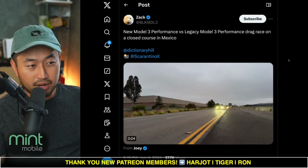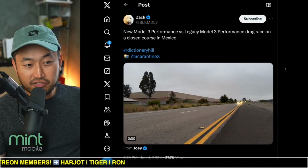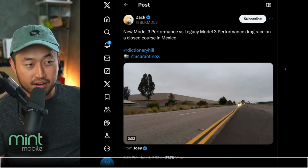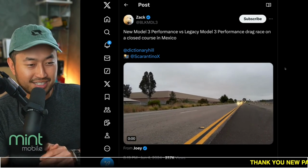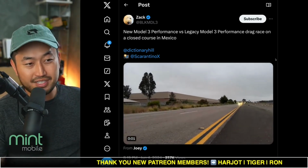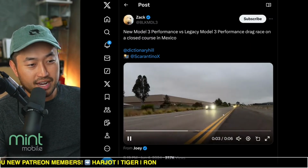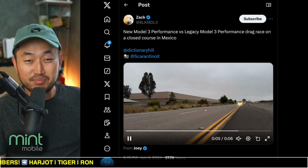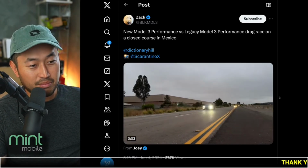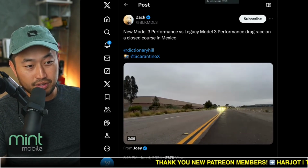On top of that, Model 3 Performance deliveries have begun, and people are starting to get them. This is the first I've seen of an older Model 3 Performance being compared, on a closed course in Mexico, with speed. You can see the brand new Model 3 Performance versus the legacy old Model 3 Performance. Shout out to Zach Black Model 3. We can assume that the person behind in second place is the older Model 3 Performance. Really cool to see the difference in speeds between the two.